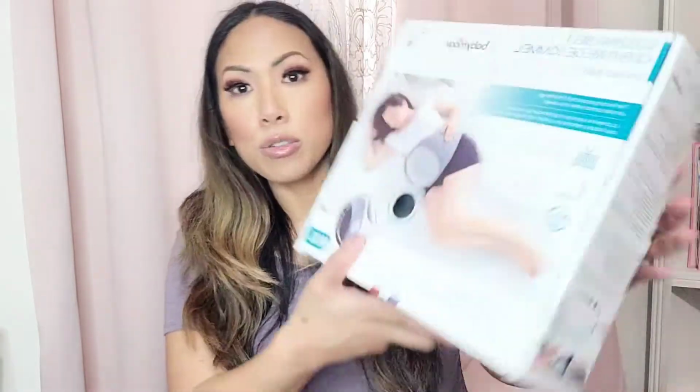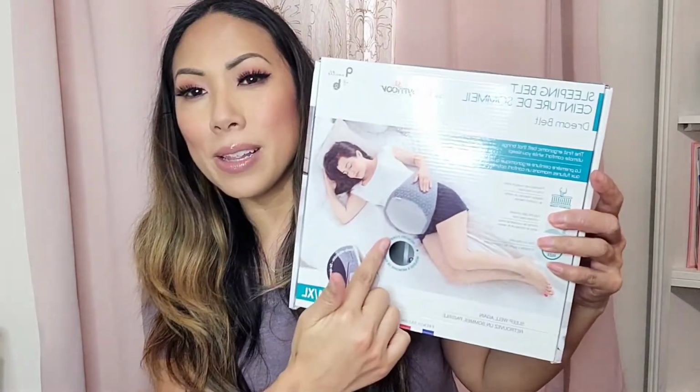Okay, so the next one I got is completely different. I did a lot of research. Like I said, I wanted something that will cradle my belly to lift up because you need that belly support, and I wanted it to not shift around because a lot of these are bulky. So this is called the Baby Move Sleeping Belt. It's like the dream belt. As you can see, it's not a pillow, it's something you wear. This one was out of stock for a really long time. It's a little bit pricey. Retails for $49.99. But if you're uncomfortable and you need to rest, you'll be willing to pay the price, you know.